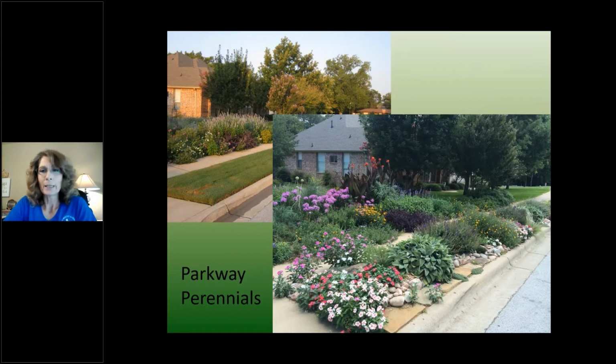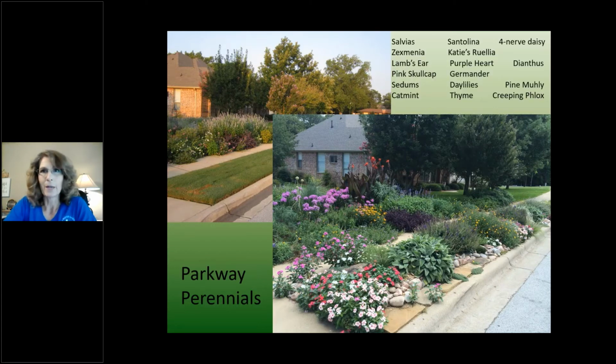I wanted everything in this strip to be lower growing because all the perennials behind it, like the cannas and the salvias and the phlox, are all quite tall. So I wanted everything in this parkway strip to be a foot or so or less. So I put Zexmania, I have that list. Salvias, low growing salvias like Salvia May Night. I have Zexmania, skullcap. You can see the list there, four-nerve daisy.